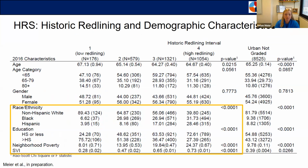And so just to give you an example of some of the work that we're doing in HRS, we've observed associations with redlining and life expectancy at a neighborhood level. And so we're interested in seeing if that replicates looking at individual mortality risk. And so this is just some descriptive table of historic redlining and demographic characteristics in the HRS. And you can see that we observe expected associations between redlining and the distribution of race and ethnicity in our population, with those living in higher redlining being more likely to be Black or Hispanic participants.